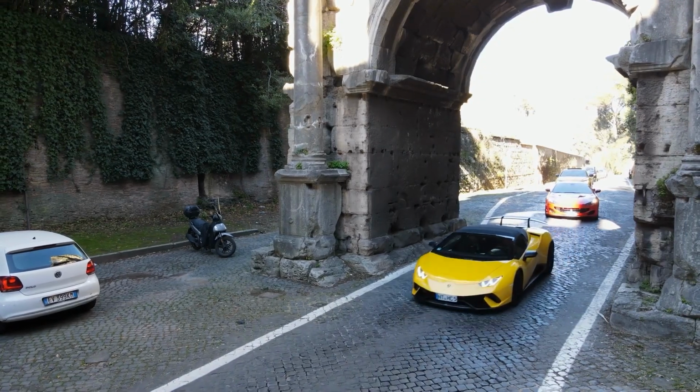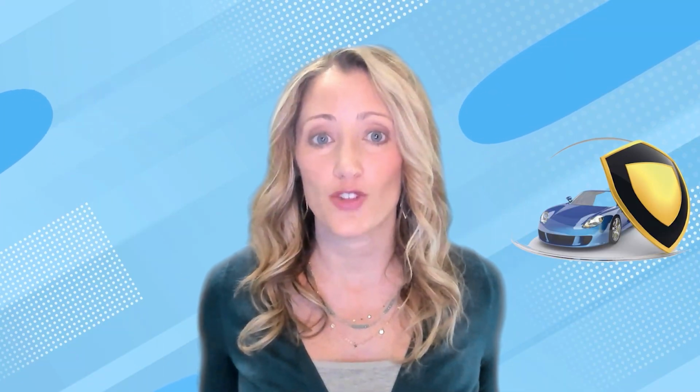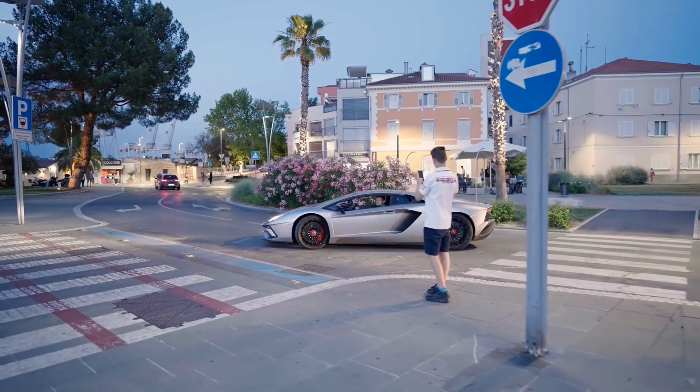So whether you are a seasoned sports car owner or a newbie, buckle up and get ready for an exciting ride. We're going to show you how to get the best deals on car insurance for your sports car. Let's go. Owning a sports car can bring a sense of exhilaration and freedom that few other experiences can match.